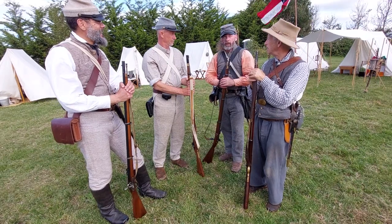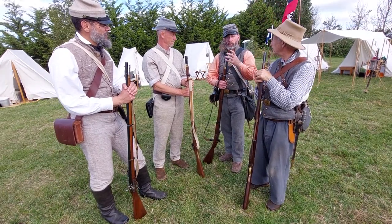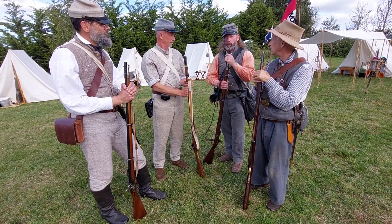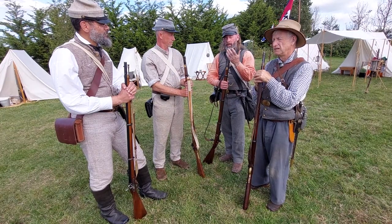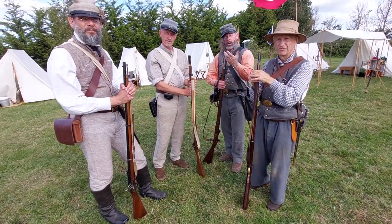So, you know, the way they worked out how much powder was required in Civil War weapons, and they still do it today, is by the weight of the bullet. So you need a lot of gunpowder, which is where your cartridge paper comes from, because that's what it was originally for. That's where you fired it off in your mouth.